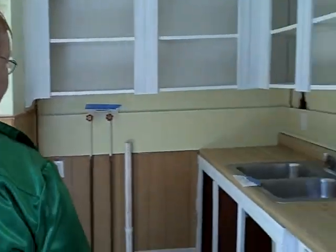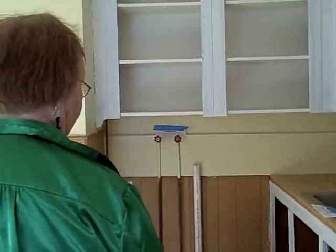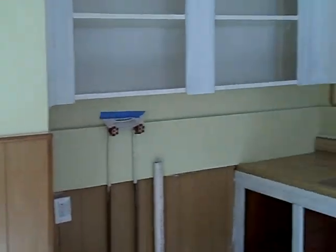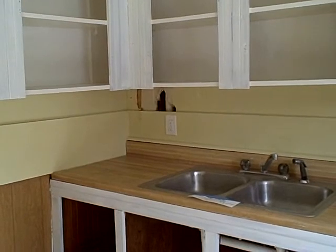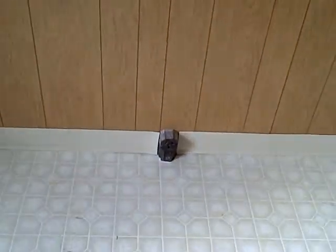Yeah, there's a washer hookup in the kitchen. That's kind of weird. No, that's not water. That's gas. That's got to be gas. Oh, okay, stove. I wondered because of the pipe going down. You can feel a little bit of the sloping in the floors. Yeah, there's the stove connection hooked up right there.